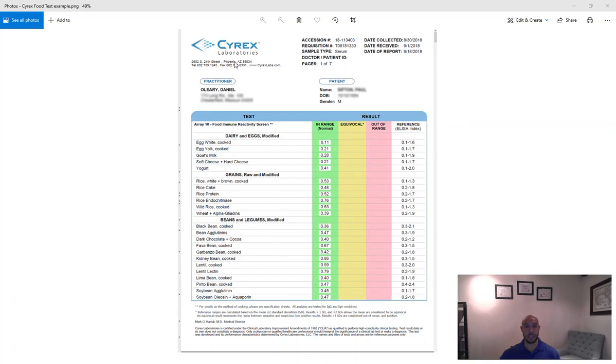This is Cyrex Labs. They're one of the top labs in the world. This is their Array 10. They test for, I think it's around 180 foods. So we just start, they do dairy, eggs, and one of the interesting things about Cyrex is they do cooked and raw. Now, most food sensitivity testing companies do only raw.